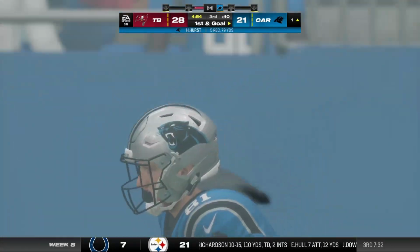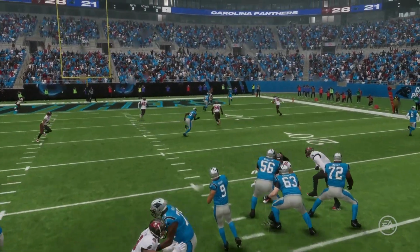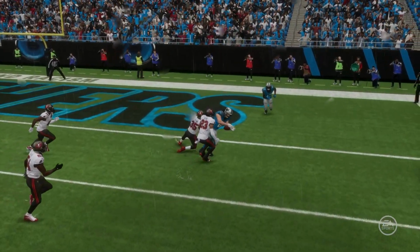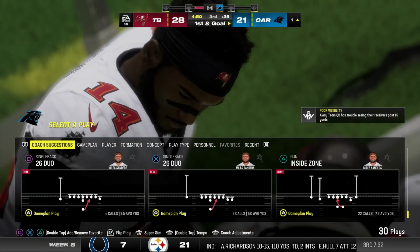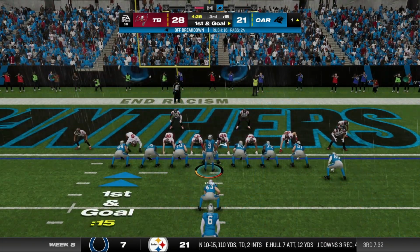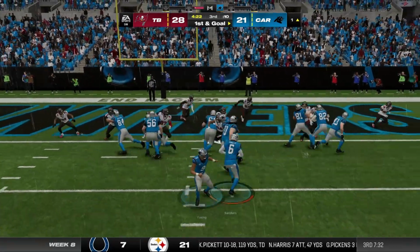I'm not sure. It looked like he may have gotten in with that one. Excellent grab there by Hayden. Let's see if we can take a look. When does his knee... man, I don't know. That's close. I don't exactly want to challenge it because I know how Madden is. But that ball looked like it may have been over the line. Anyway, 1st and goal from the 1.